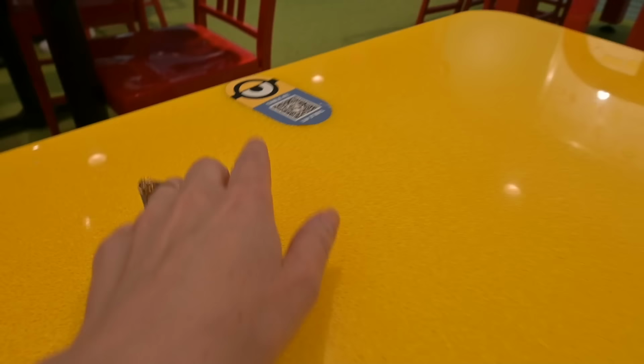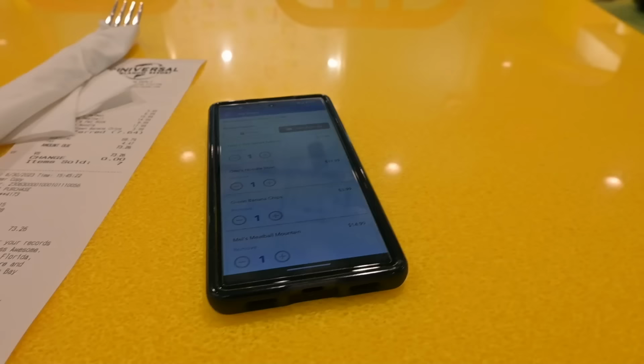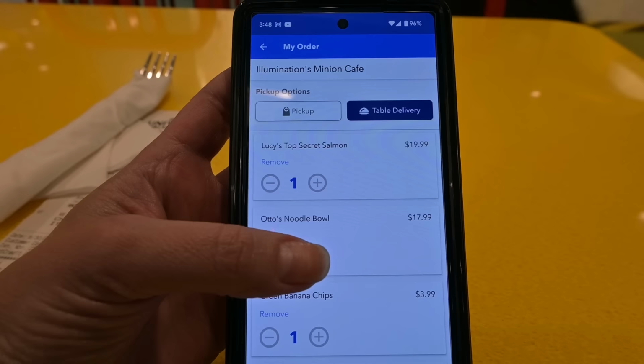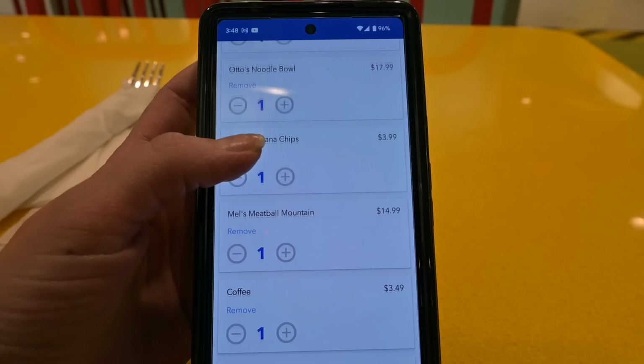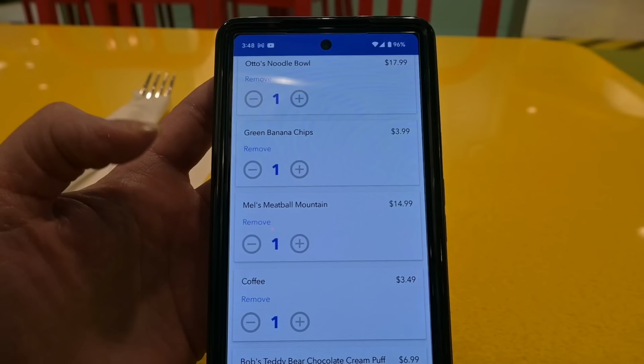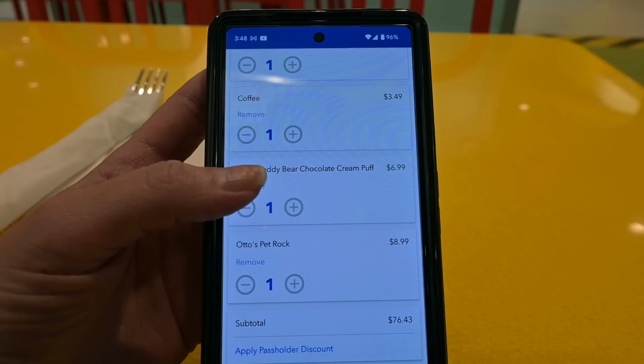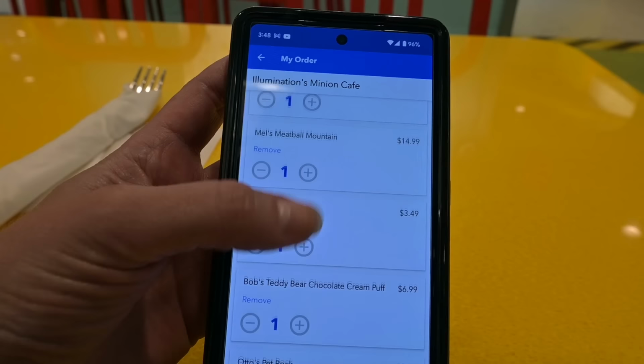First, you need to scan this, but my phone was so slow, and it took forever to load, and we just went to the register over there. The lady who came up to check on me took me to the register, and I ordered everything from there. This is top secret salmon, Otto's noodle bowl, banana, side of banana chips, because none of my entrees would come with those, so I had to order that separately because I'm curious how they taste. Mel's meatball mountain, coffee because I need one, and a couple desserts, Bob's teddy bear chocolate cream puff and Otto's pet rock. I'm most excited about that one. And they will go good with my coffee.